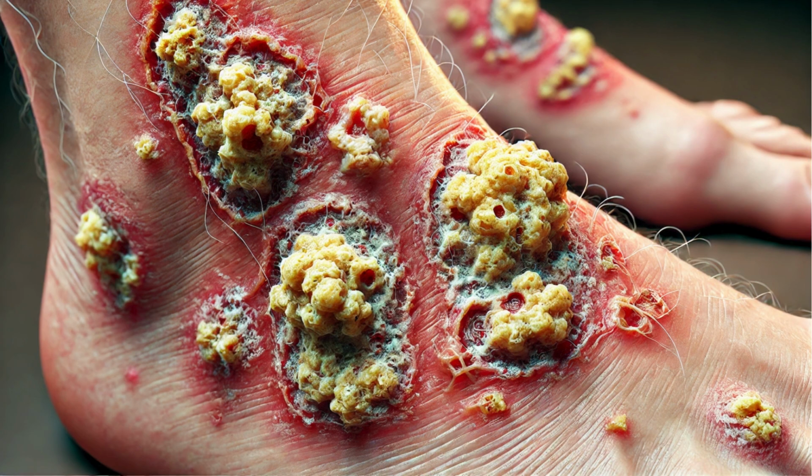Ecthyma, the ulcerative chapter. Appearance: ulcerative lesions with a crusted surface. Delving deeper into the skin compared to impetigo, often found on the lower extremities.